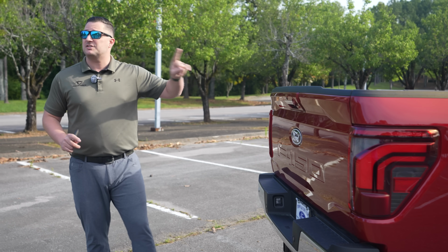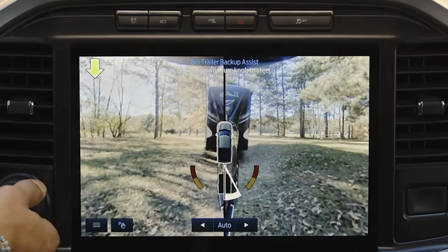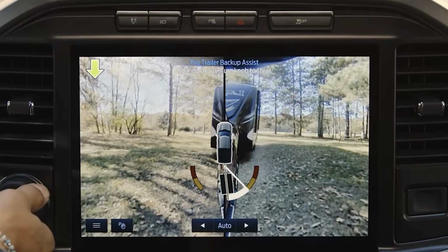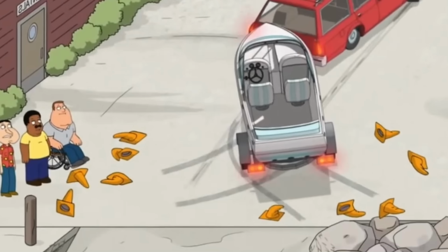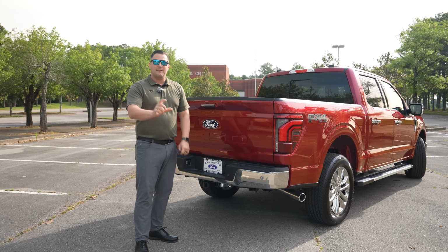Because this vehicle has Pro Trailer Backup Assist, the truck is looking with the camera for this barcode that's placed onto your trailer. And if it can see that, the truck will actually steer for you. I know a lot of people struggle with trying to back up a trailer. Well, with this setup, all you have to do is turn the knob.